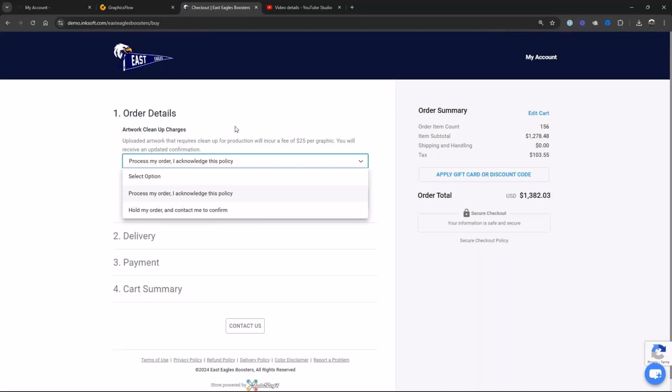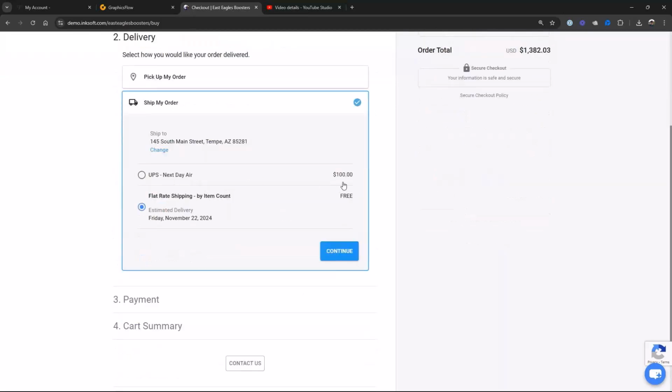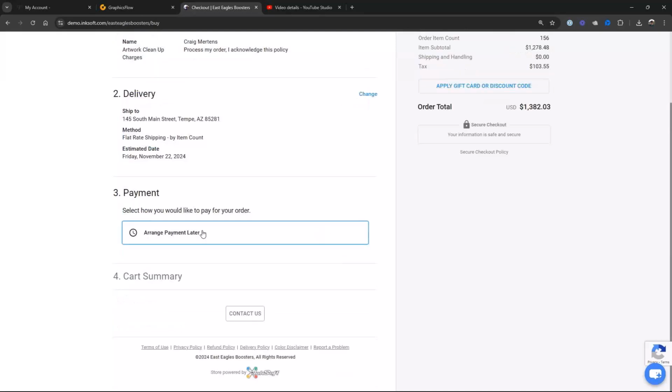What we're going to do here is I'm going to say, yeah, I acknowledge the policy, and we're going to click on continue. I had to click through that. Notice that my next day air here is showing up as the default. I'm going to show you how to change that to really what I want to do is do this flat rate shipping right here. Click on continue, and I'm going to arrange payment later.